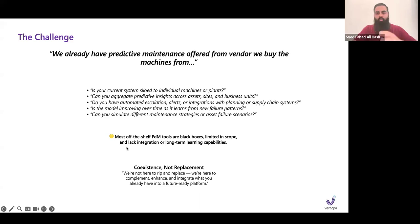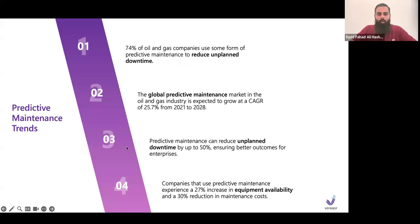Let's see some of the trends that we have seen. I'm picking up the oil and gas industry just as an example to tell you a little bit of the trends that are going into predictive maintenance. The first trend that is very interesting to me is that 74% of oil and gas companies use some form of predictive maintenance to reduce unplanned downtime.